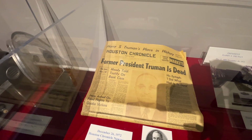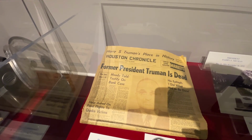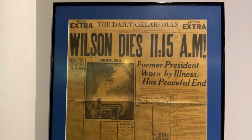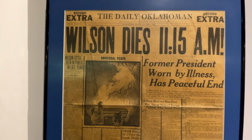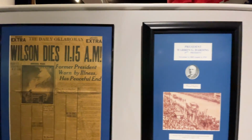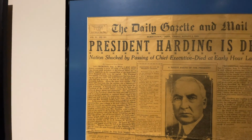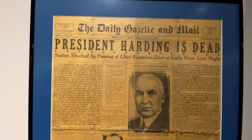Here's a clipping from the Houston Chronicle, dated December 26, 1972. President Truman is dead. Another clipping from the Daily Oklahoman. Woodrow Wilson dies, 11:15 a.m. And here's this guy, President Warren Harding, 29th president. And to the right of that, the Daily Gazette from Morristown, Tennessee, President Harding, well, he's dead.